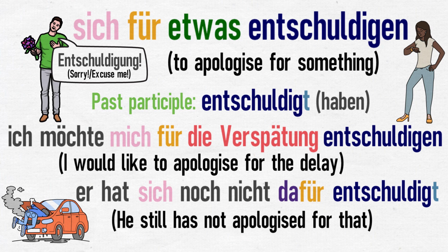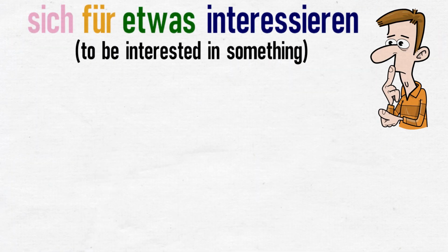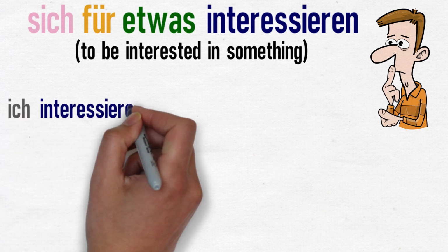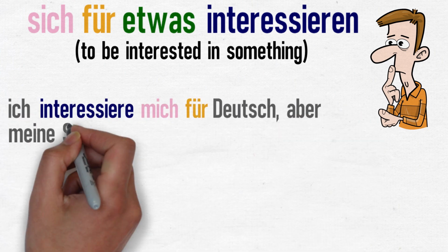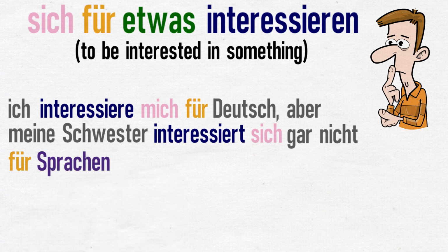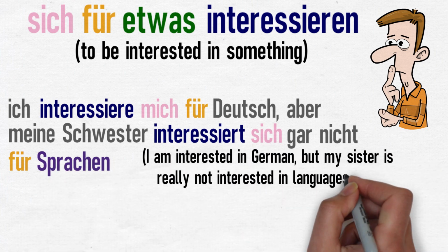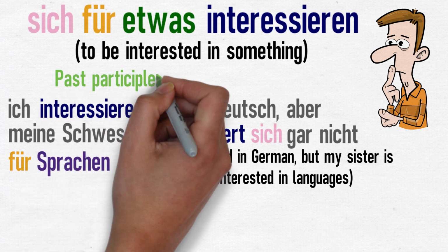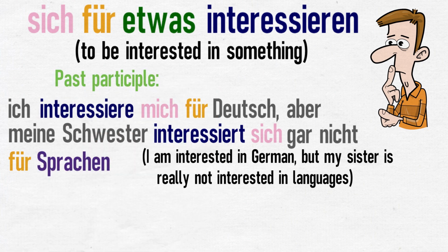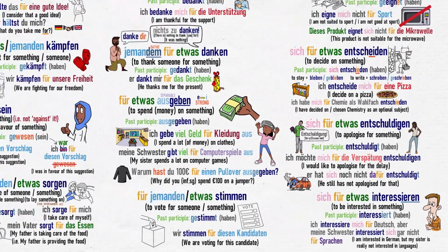The final verb to discuss here is sich für etwas interessieren, to be interested in something. Ich interessiere mich für Deutsch, aber meine Schwester interessiert sich gar nicht für Sprachen. I'm interested in German, but my sister is really not interested in languages. The past participle of interessieren, as with all verbs ending in ieren, is interessiert, and this also goes with haben.